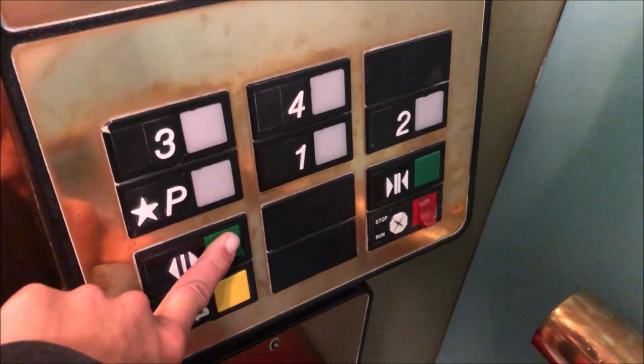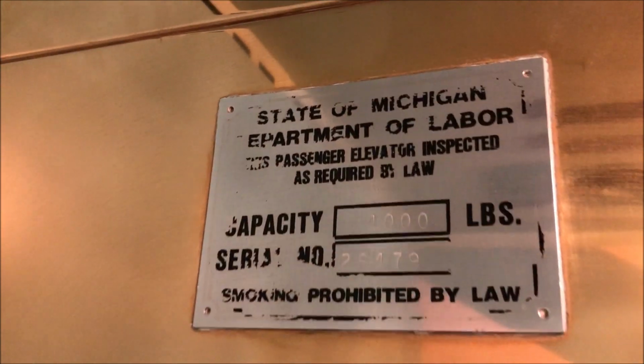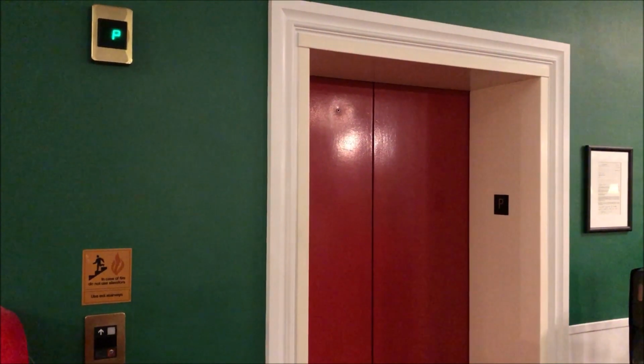There you go. Thank you. You're welcome. Otis. So it's going up. Here's the certificate. We get our cab view real quick before this thing takes off. All right. I'll exit here. And that'll be it.